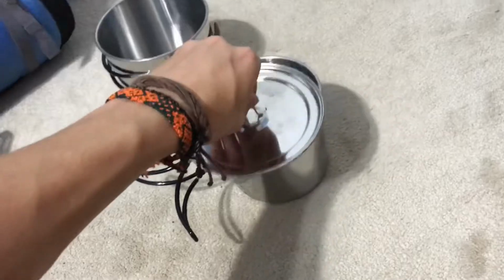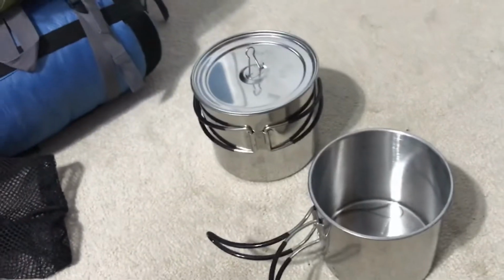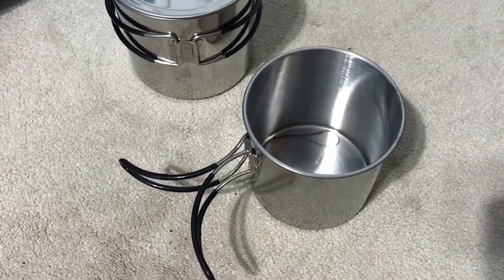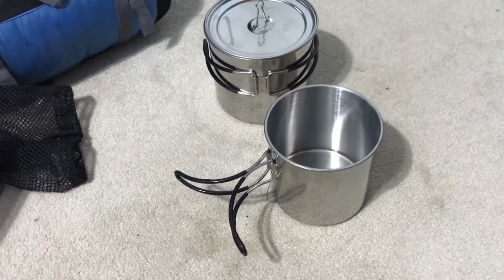The lid fits on both of them comfortably. It has a little inset, so it fits on this one, and it fits on that one. And honestly, these things do not burn, and the bottoms of them, if you just wash them, work perfectly fine once again. So, nice and shiny, hoping to get some use out of them this weekend.